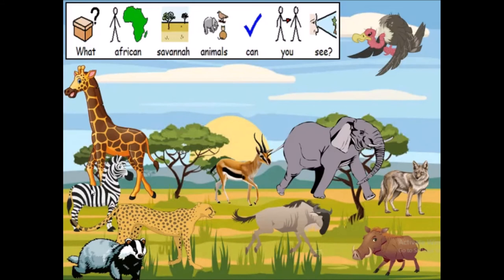Give you a clue. It begins with a b. You ready? This is it down here. It's a badger. Badger does not belong in the African savanna. It is part of the English countryside. So the last animal is this magnificent animal here. It does start with a k, but the second letter is a h. So it makes a ch sound. It is a cheetah.